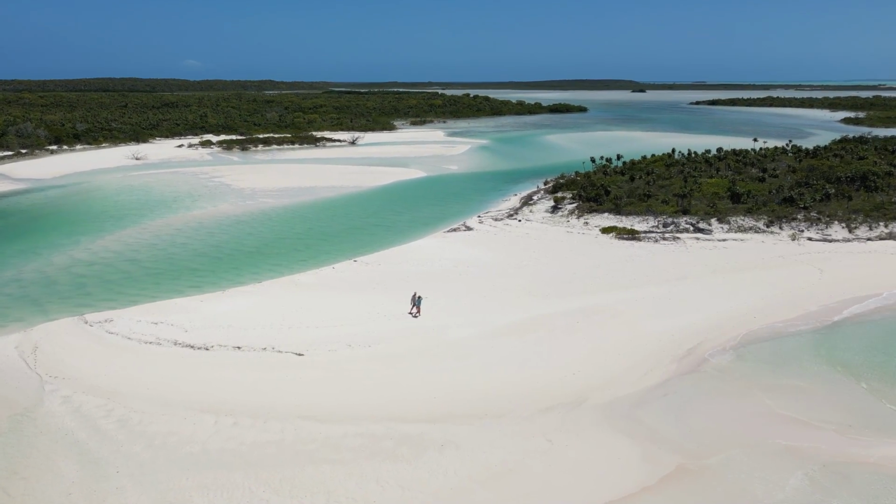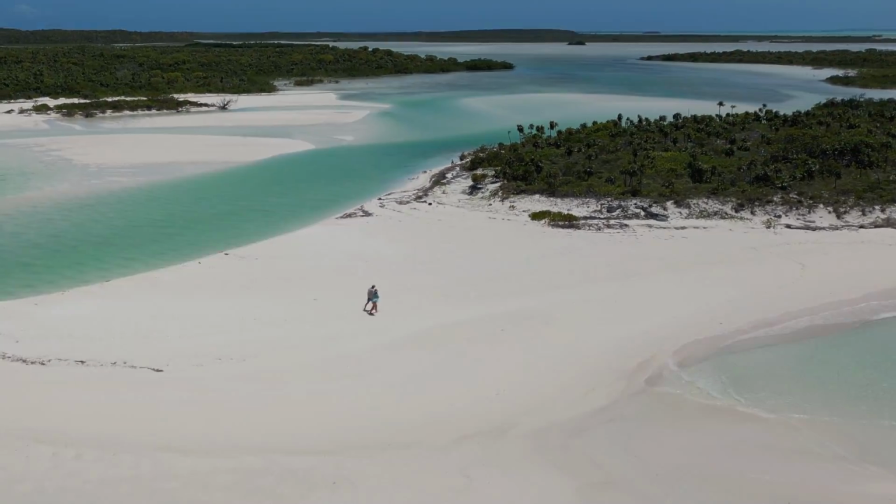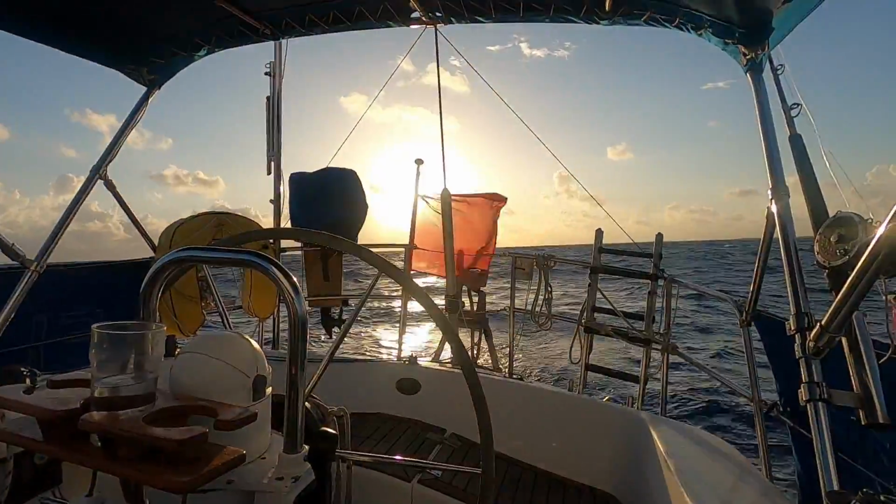Eventually though, our itch to see what's round the next corner reasserted itself and we made a dawn departure for the western end of Crooked Island and onward to Long Island.